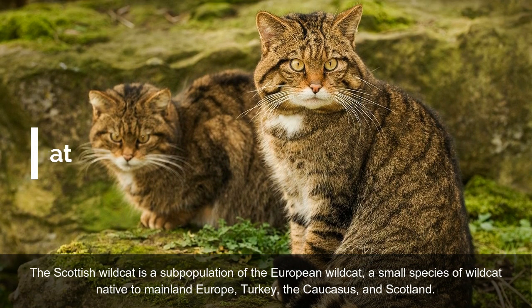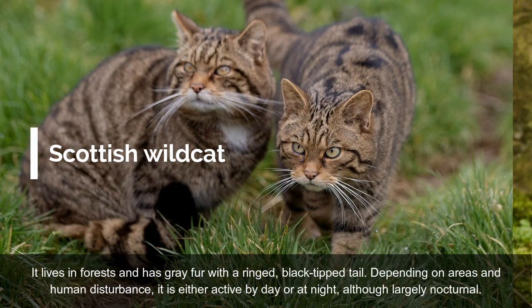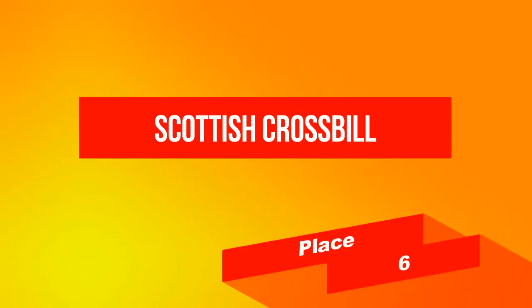The Scottish wildcat is a subpopulation of the European wildcat, a small species of wildcat native to mainland Europe, Turkey, the Caucasus, and Scotland. It lives in forests and has grey fur with a ringed, black-tipped tail. Depending on areas and human disturbance, it is either active by day or at night, although largely nocturnal. There are somewhere between 1,000 and 4,000 Scottish wildcats left, and the country has developed a Scottish Wildcat Conservation Action Group in order to protect it. On place 6, Scottish Crossbill.